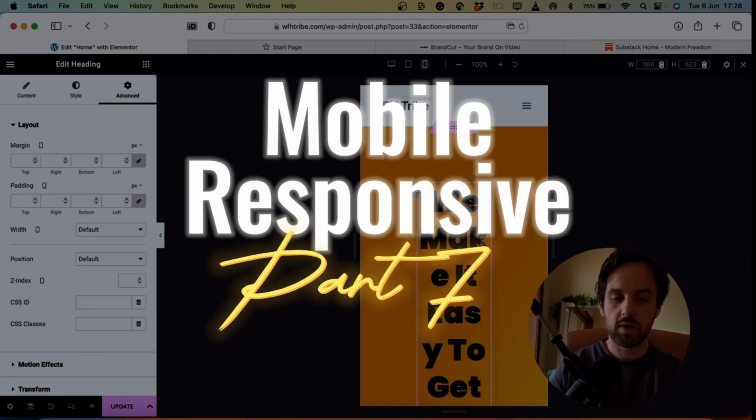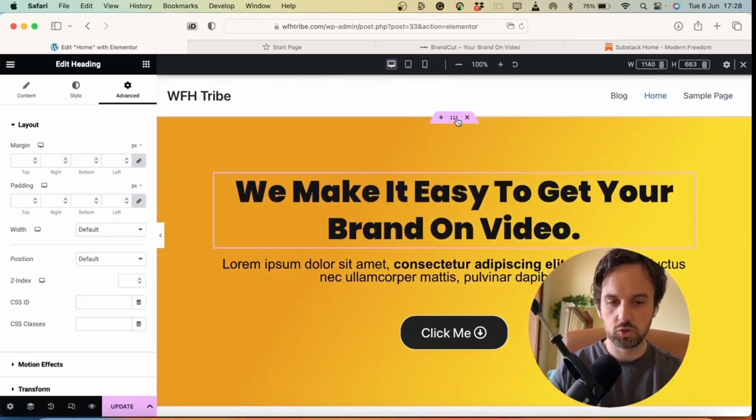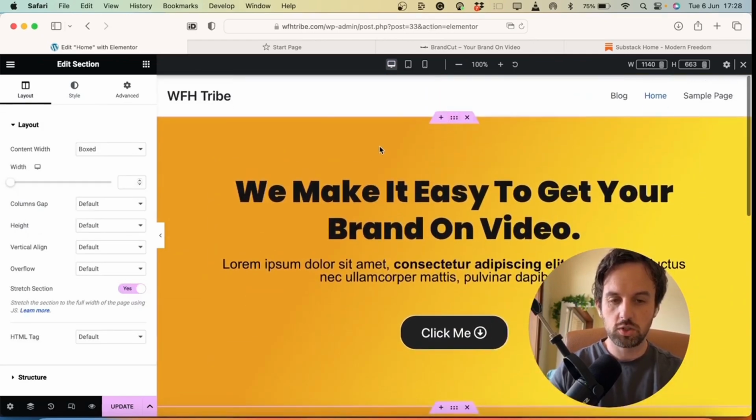So the first thing we want to do to make a section mobile responsive is to go back to desktop here, and we want to duplicate it. So we just want to click on the 6 dots, right click and select duplicate. Now we have 2 sections. We're going to only show this top one on desktop. So we're going to hide it on mobile and we're going to hide it on tablet.